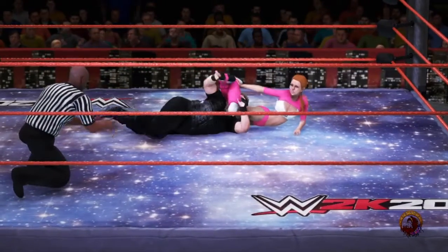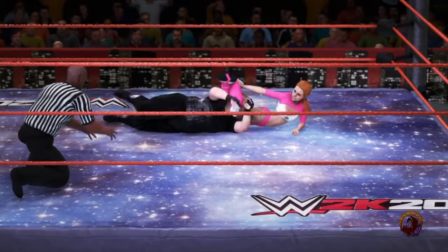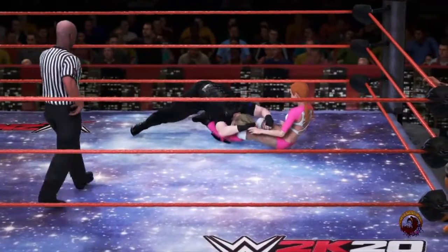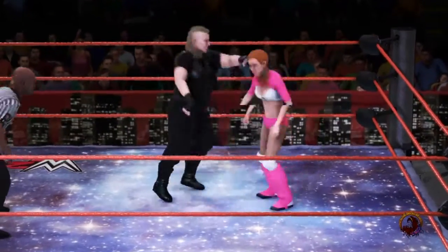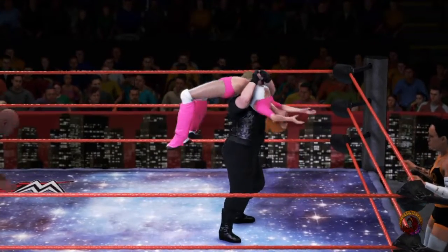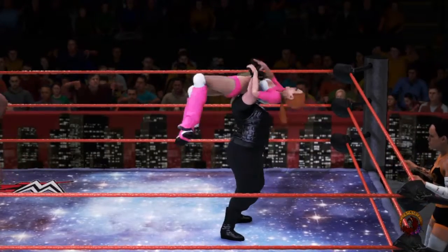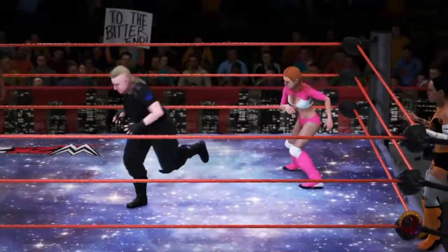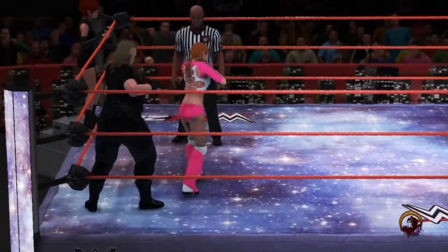Code of silence is locked in. Battling to get the upper hand. No, she escapes it. Yeah, I don't know if she had it locked in fully, Michael. It's locked in now. She better do something fast. All right, she gets out of it. She has renewed life now, Michael. Defenseless in the corner now. Oh, what a counter.